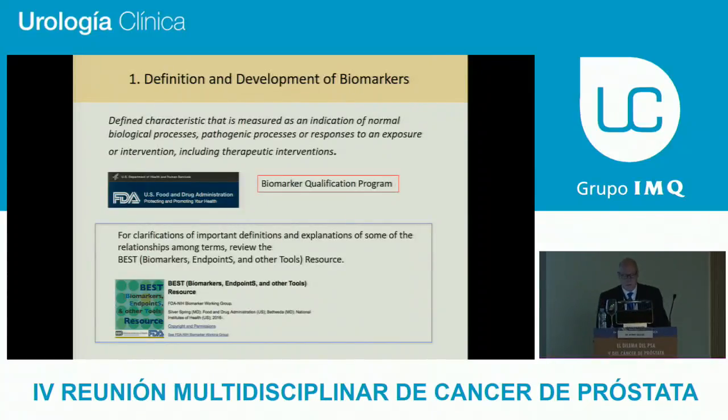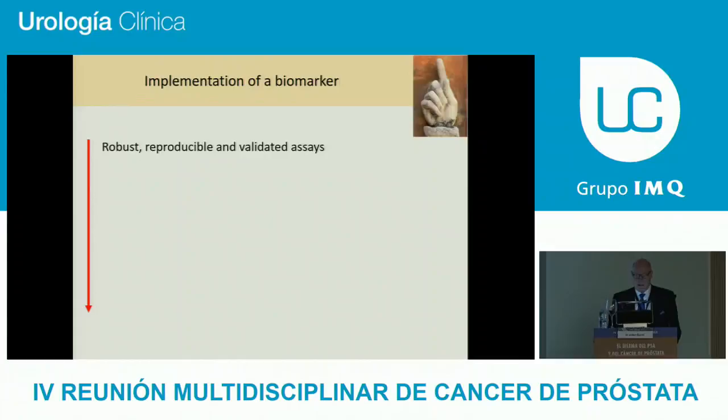There is now, today, since one or two years, a lot of support to guide you on how to develop the best biomarkers. You can find a lot on the FDA website, and they have also written a book where they describe the important steps, how you should develop and evaluate the biomarker. So it's not easy, it's a long way to go.